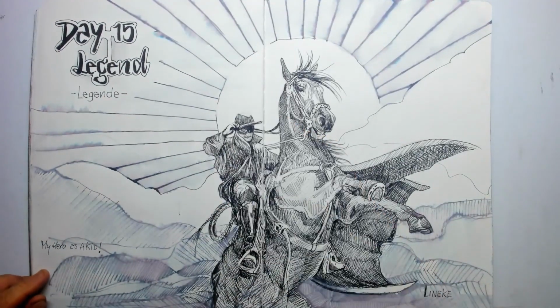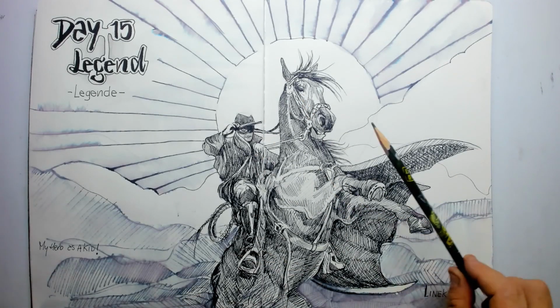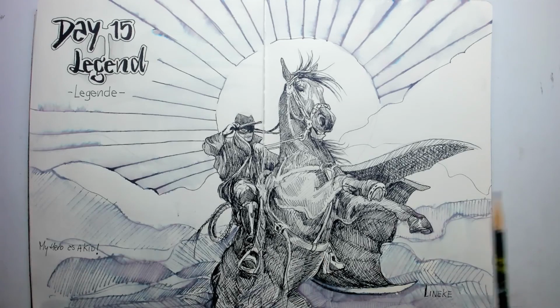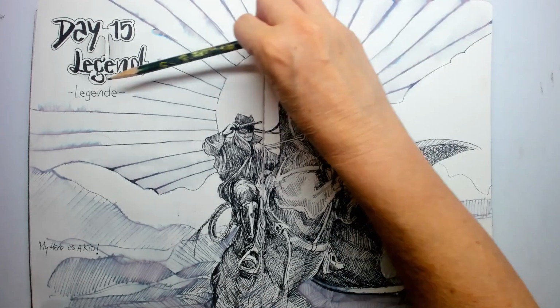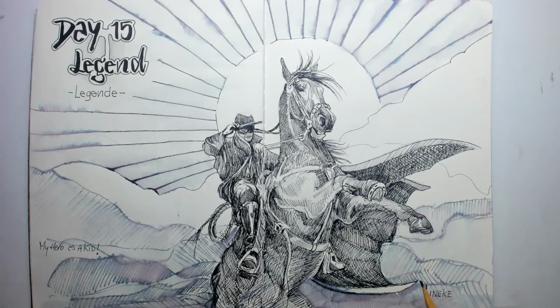Day 15, Legend. When I was a young girl, I was an absolute fan of Zorro. And what I did here is take Zorro and his amazing horse, rearing and rendering it all in. It took a lot of time, this one. I had a lot of time that day, I think. So I made it all very sparkling and bright here, using both ink that isn't soluble in water, and this is ink that is soluble in water.